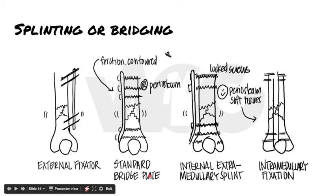Moving over one, we've got this standard bridge plate. This is a contoured plate. Many of the different companies have ones made for many different bones, averaging the anatomic shapes and building them off of that. Now, with these, the plates are held on with friction, so there's a fair amount of periosteal damage done here, as depicted by our unhappy smiley face.